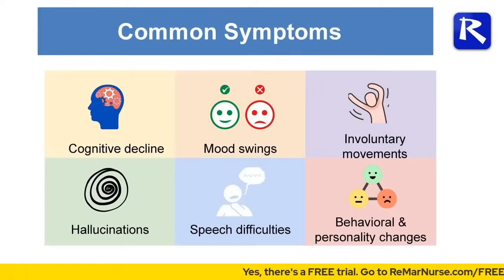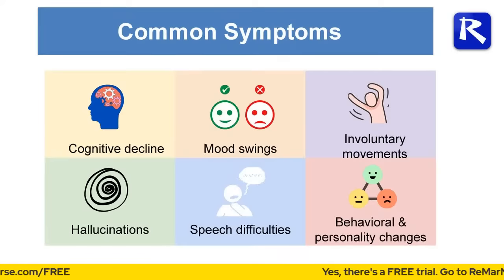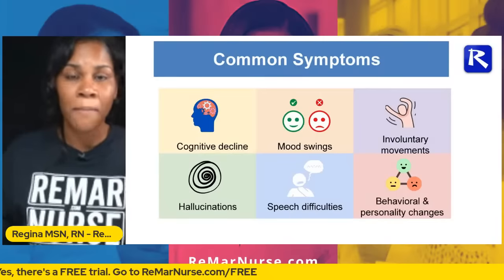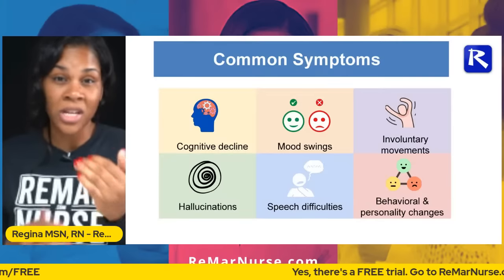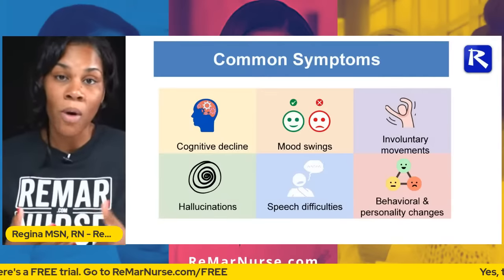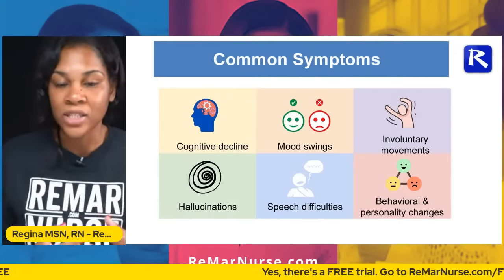Another specific thing about Huntington's disease is that these patients are going to have a change in their mood. And you see here, happy and sad face. So they're going to have some bipolar-like tendencies. If you have the quick facts, I'm going to read it in a little bit. That means they're going to be feeling really good, a manic stage, and then they're going to fall into a depression. Can you understand why that would happen? Can you understand why somebody with Huntington's disease would have this experience?